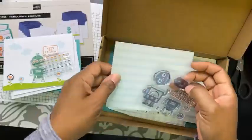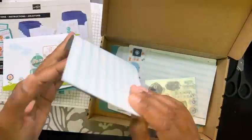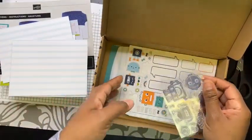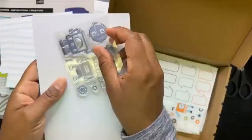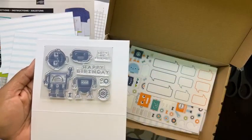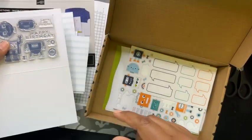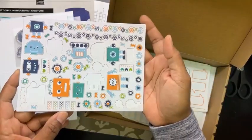And then here's the stamp set. Okay, look at that envelope. That envelope is so fun. It's even lined really cute. Looks like widgets. The card bases are fun. Okay, so let's look at this. There's only 2 sentiments on here, but of course you could always use sentiments that you have. Let's be friends and happy birthday. And then you've got your little robots here. This is a really cute, adorable, fun kit. You've got these stickers that you can use as well.